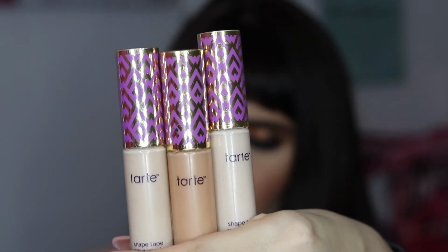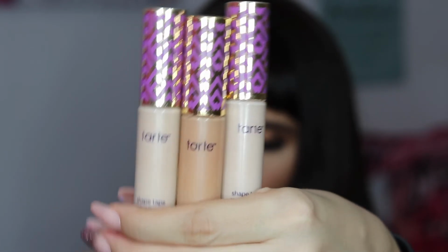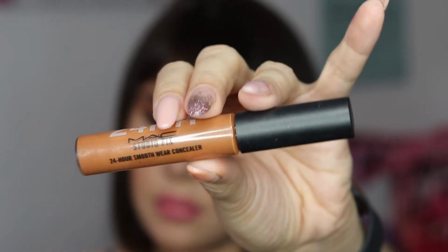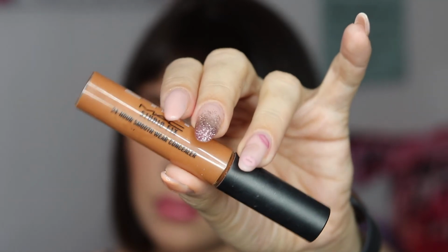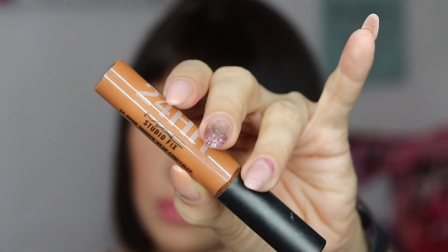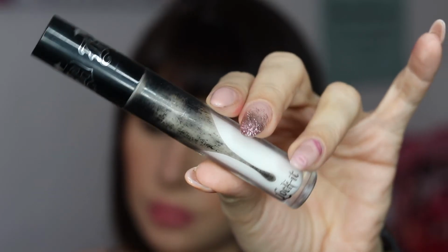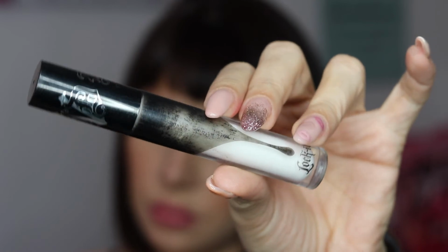Then the Tarte one, I've gone through a few, but again, I want to just keep the Too Faced one because it's a better value and it's a great mixture in between the Tarte one and the Nars one. This is one that was a gift from a client. It's a 24-hour studio fix, and this will work fine just for my dark skin clients or just to contour.